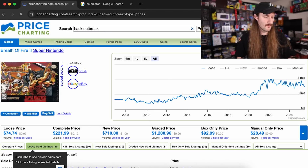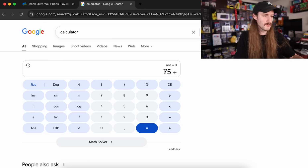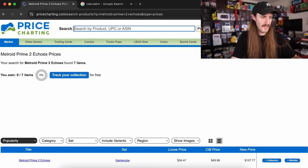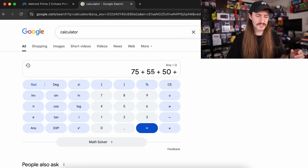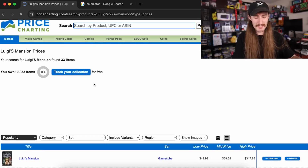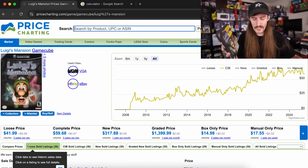And again, we've got .hack Outbreak complete, $55. So we'll go ahead and add that in. I ended up paying 60 bucks for it. Then we've got Metroid Prime 2 Echoes, which on the GameCube is actually $10 less than what I paid. So 60 bucks, it's actually worth 50 instead of 60. But here's where it starts to get crazy. Luigi's Mansion on the GameCube is actually worth a lot more than you would think. 60 bucks. Again, $10 more.